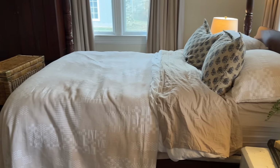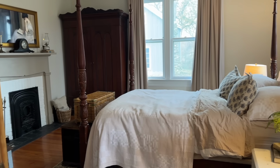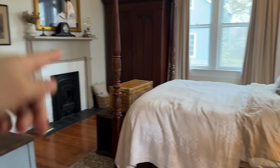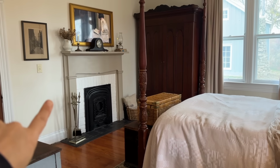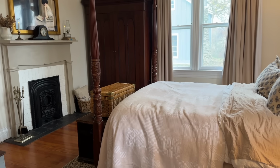Now, another reason why is these rooms are huge. I don't know if you can tell on here, but there's a lot of space between the bed and the exit and this little fireplace area that we put in. And so pushing things against the wall, especially upstairs. We're not upstairs right now, but when I take you upstairs, I think you'll really see there's almost too much room to do that. And so I just didn't feel like, why cover up a window when there's plenty of space?